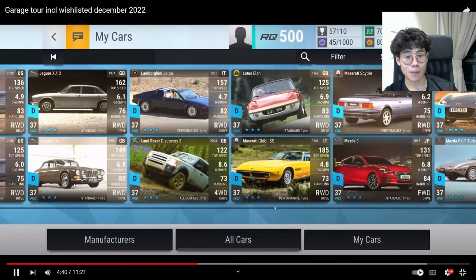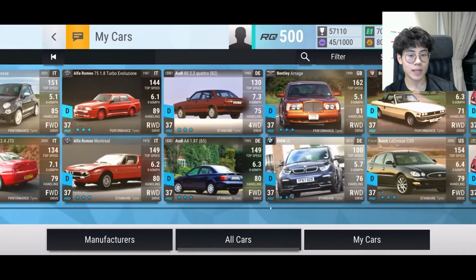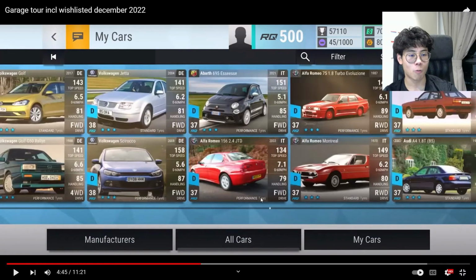Another thing that I want to talk about, one car that is a little surprising, I would say, is the RQ37 Alpha 156 2.4 JTD. This car just is a little bit of a dark horse. It doesn't handle as well as the Turbo Evolution, but it doesn't matter. On paper, I would always think that the Turbo would be better just because it handles better, but the Alpha actually is the better car on City Streets Medium. Also better on the twisty situations as well.